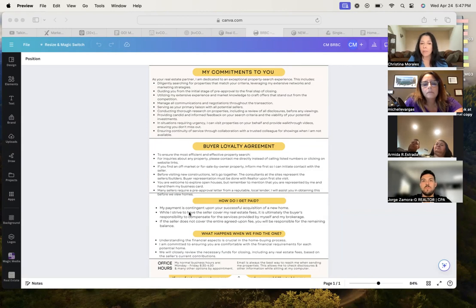How do I get paid? My payment is contingent upon your successful acquisition of a new home. While I strive to have the seller cover my real estate fees, it's ultimately the buyer's responsibility to compensate for the services provided by myself and my brokerage. If the seller does not cover the entire agreed upon fee, you will be responsible for the remaining balance.